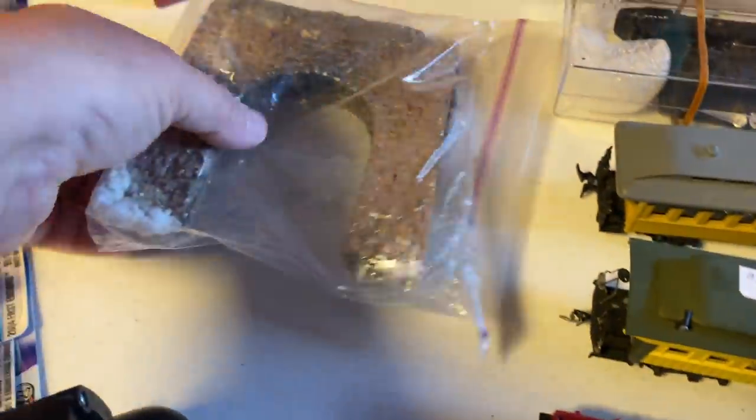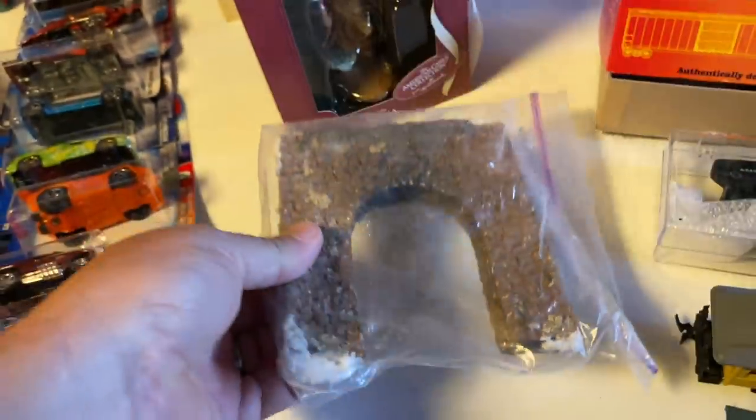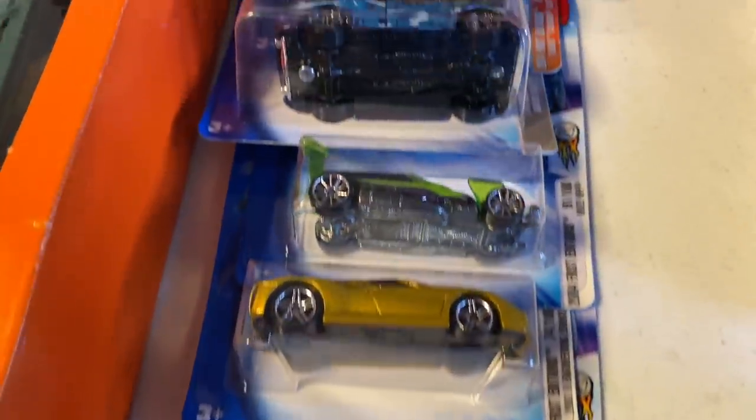Very cool. Here's a little tunnel fascia for when you're building your models. Neat stuff. A little bicycle headlamp. No big deal there. Oh, yeah. We got a ton of Hot Wheels.